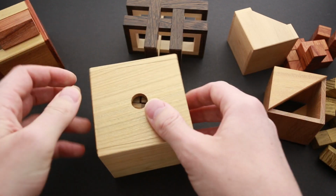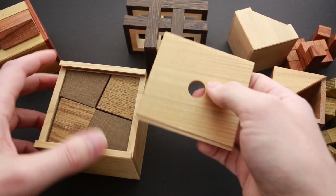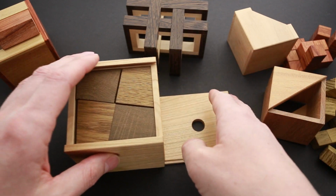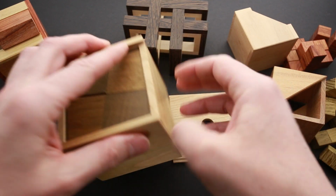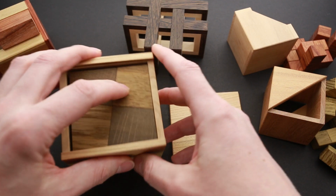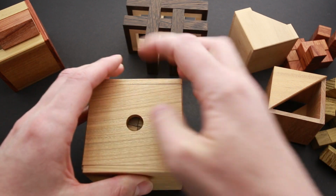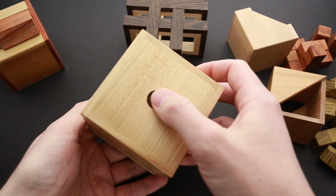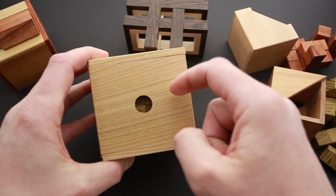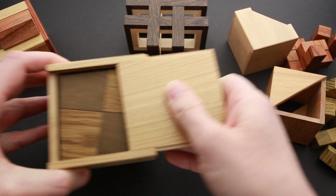And the last one, also designed by Dr. Volker Latusek, X-ray Cube. The object of the puzzle is to fit all 8 parts inside in such a way that there is going to be a hole in the middle, and when you close the lid, as you can see, there is a hole on this side and a hole on this side.